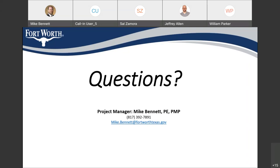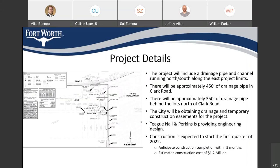Jeff, did I see a chat? We do have a couple of questions showing up in chat. Bill wants to know which direction the water will flow, towards the new ISD facility or south, the other way. The drainage naturally flows from the north to the south. There is a future roadway that will be between the Clark Road subdivision and the school. And so this project is collecting water that's coming from the Crowley ISD stadium, and it will travel from north to south.